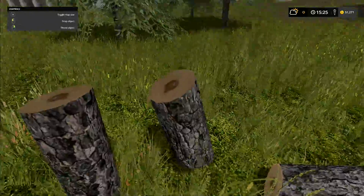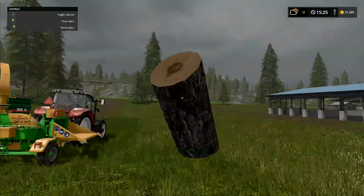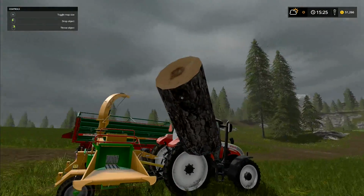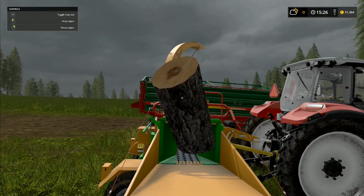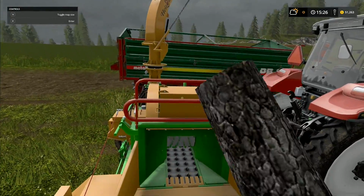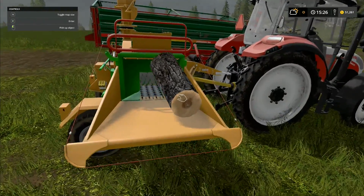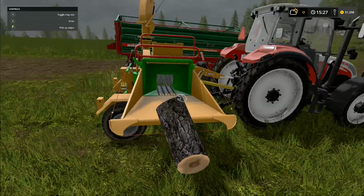So let's see. Right, I can pick this log up. Let's see if we can put it into the chipper. That's brilliant. Three of them were all there in a group before we actually pulled the tree down, and we had to lift the log in the middle to knock it down. It was that well balanced. Right. Ooh, careful. Now this is the tricky bit. Apparently, it can be a little bit tricky to get this right.